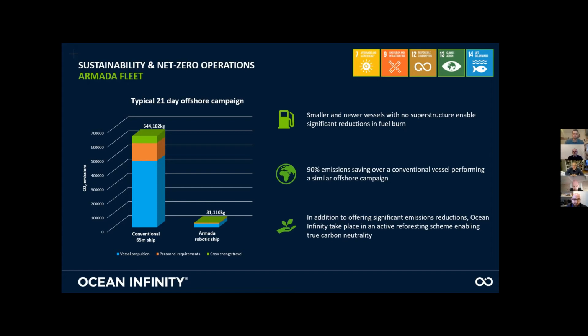But on the left there, you can see a graph of CO2 emissions based on a typical offshore 21-day campaign. This has been modeled on a mixture of vessel transit, survey works, time on DP, and a little bit of standby, looking at the fuel burn statistics associated with that. Now, when you burn marine diesel, you suck in oxygen and you expel CO2 at the rate of about 3.2 kilos of CO2 for every kilogram of fuel burned. And that's why the disparity between CO2 emissions is even greater than that for fuel burn itself.